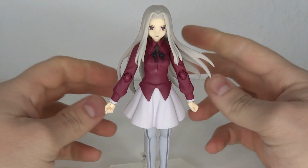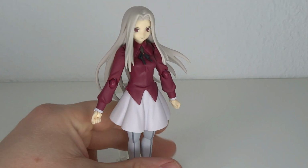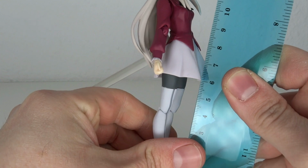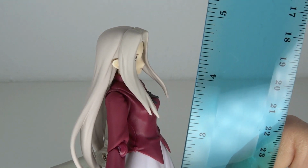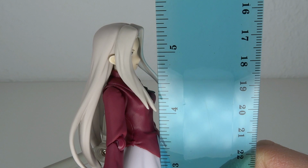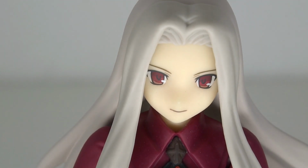So I am definitely getting a Rider vibe from this figure, and I don't know if this was intentional or not. I kind of read up a little bit of bio on the figure, and it doesn't mention anything about that. So let's have, first and foremost, a look at the size. She stands at 13.5 centimeters to the top of her head, which means we're going up to 5.5 inches tall.